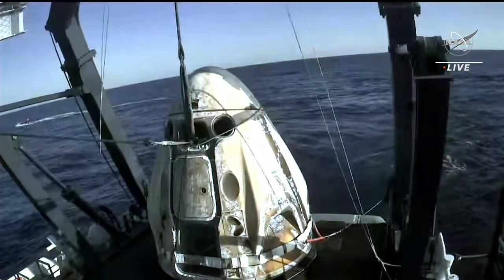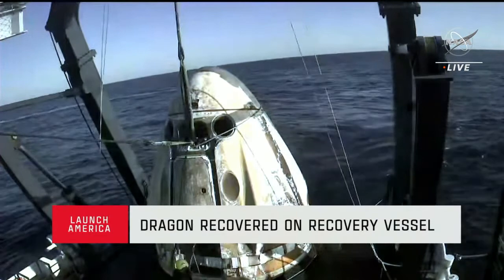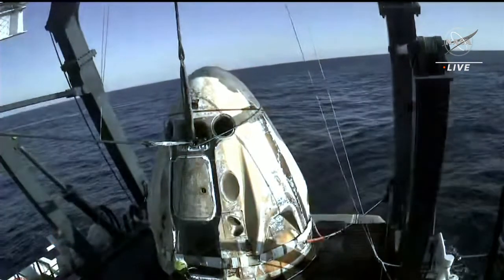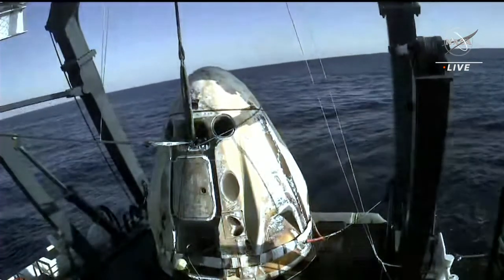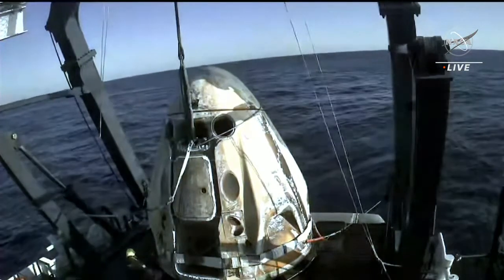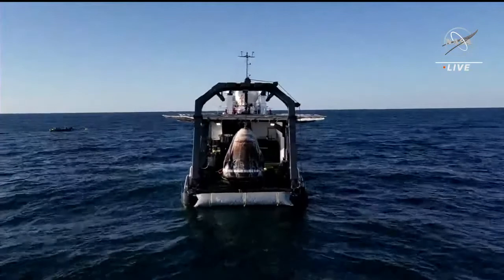Freedom, SpaceX, welcome aboard the recovery vessel. Recovery personnel are going to be completing final checks and stand by for translation to the egress platform. Freedom copies. Great news there as Dragon sits in the nest there, and you did hear some comms. What they're going to do is, once they derig this, they will slide the Dragon vehicle to a platform where the astronauts can easily exit that side hatch there.